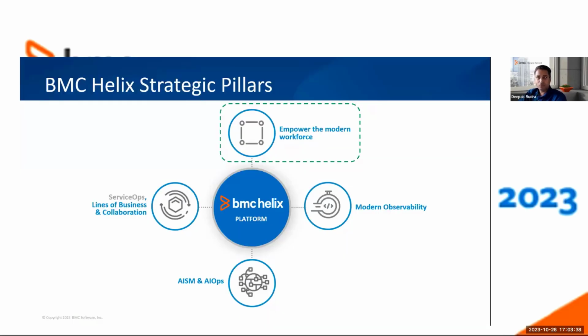Before we jump into the technical stuff, I would like to put down some of the terminology so that you understand what BMC's strategic initiatives are and where BMC is investing. At the top, you see empower the modern workforce. That's us, that's Digital Workplace and associated products, and that's what we're going to focus on in today's session. Other than that, BMC's strategic focus is on modern observability, which is proactively identifying problems in your infrastructure, network or data centers and how you quickly fix them. All of those kinds of products fall into this particular strategy.